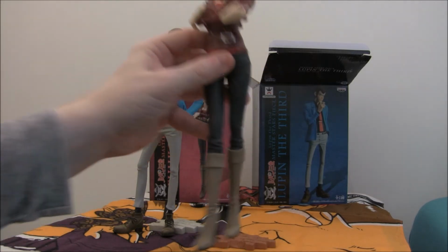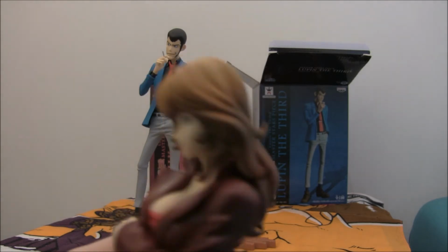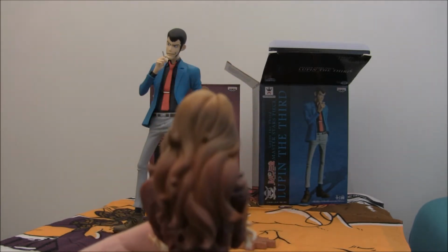And honestly, I'm so happy that I managed to pick these up. Look at that. That is an absolutely beautiful figure. Now, why can't we have more One Piece ones like this?